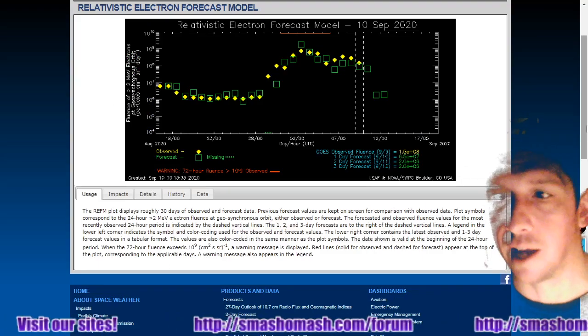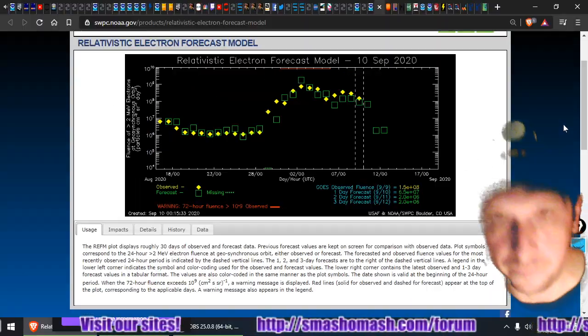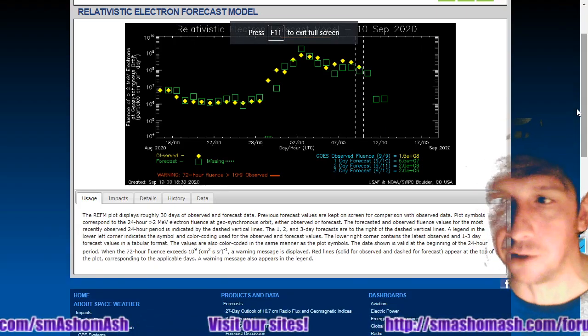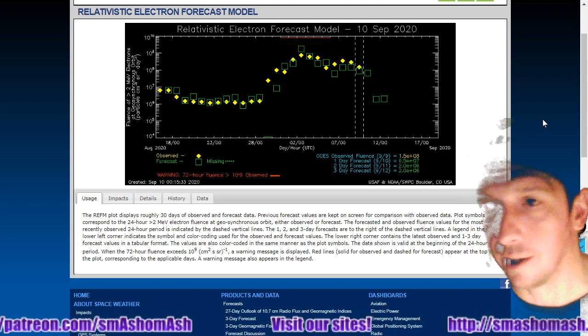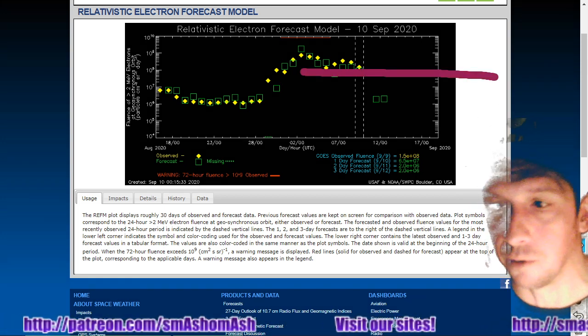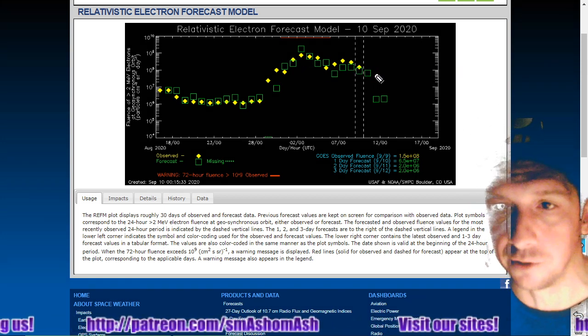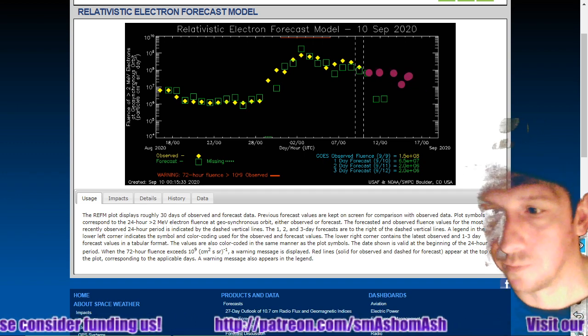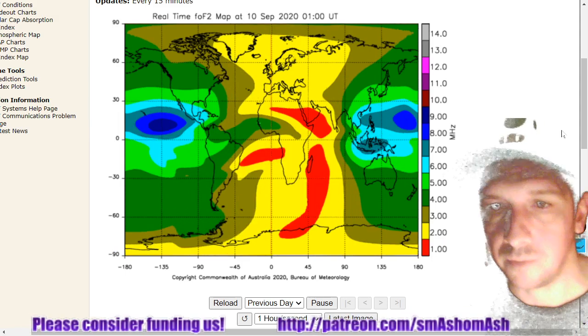Again, there's the forecast by NOAA. And they're calling for a precipitous downtick. I don't know where they're getting that. I'll have to disagree. I think this is going to remain about where that line is. I think this is probably a more accurate forecast. Something like that. We'll see tomorrow.